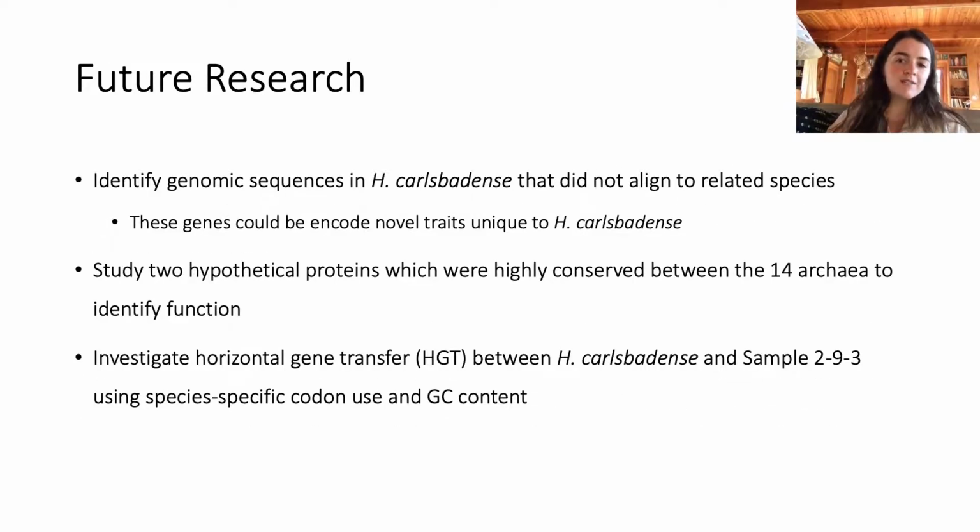We've identified 3 important avenues for future research on this topic. The first is the identification of genomic sequences in H. carlsbadense that did not align to related species, because genes that are unique to this ancient organism could encode novel physiological traits. Future research could also study 2 hypothetical proteins that we identified in our alignment of the 14 closely related species of halophilic archaea.